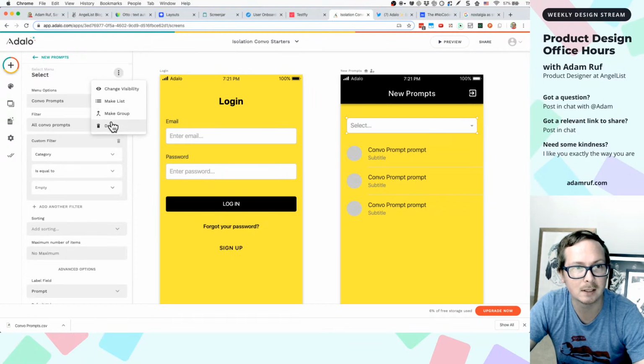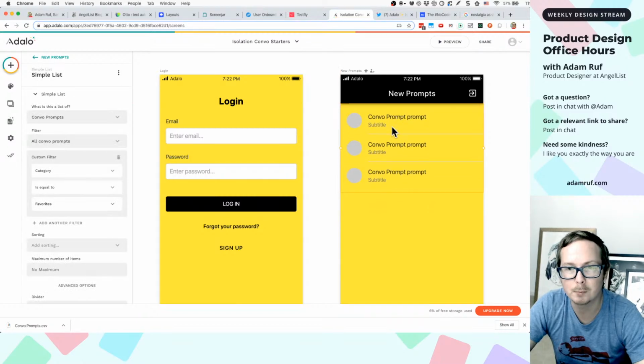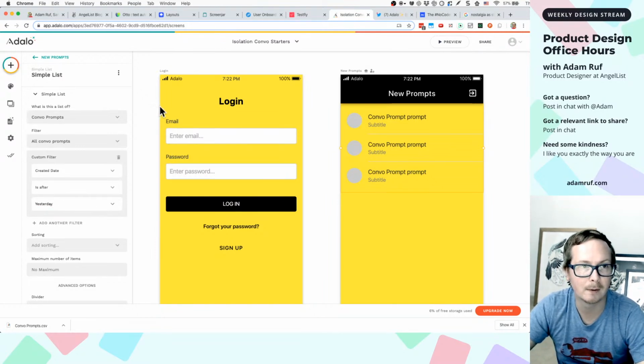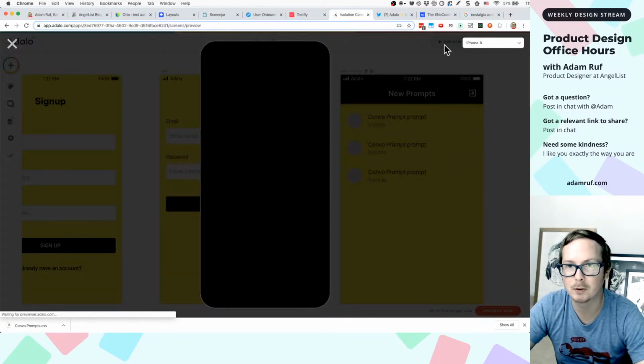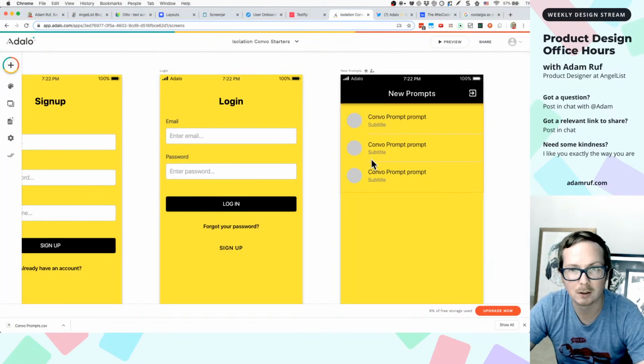I want to delete this thing. New. So this is new prompt, so I don't actually have a thing that says new. So this should be created date maybe? Created date is after, I wonder if I can put today or yesterday, or what can I put? Can I put yesterday? Now what does it show if I do preview? It should show all of them, yeah? It shows none of them. Okay, so that doesn't work.